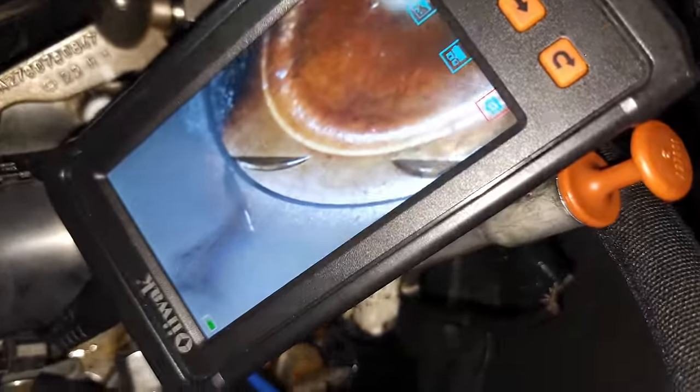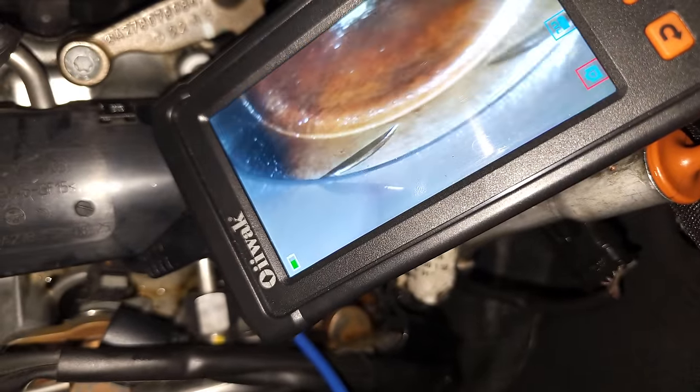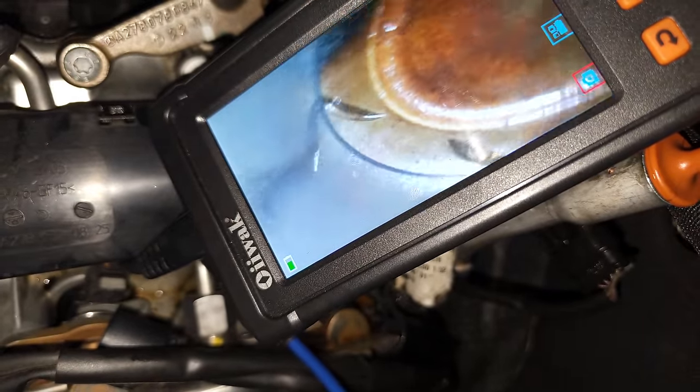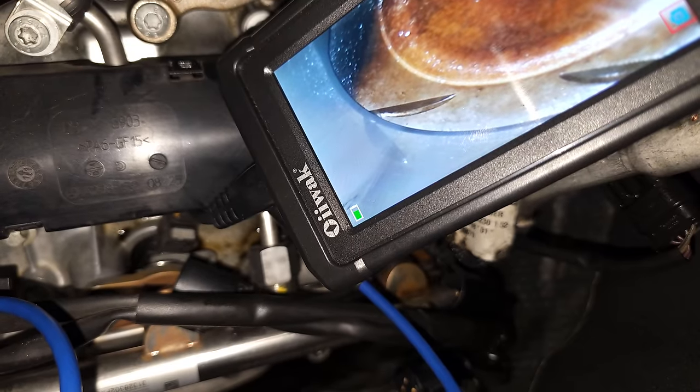Which one's this? 6, I'll put it back on 6. That's back on 6. Look, what is that? Another one. The same kind of rug burn, man. Definitely washed out with fuel in this cylinder. You think the chicken or the egg? Well, either way, this engine's scrambled.